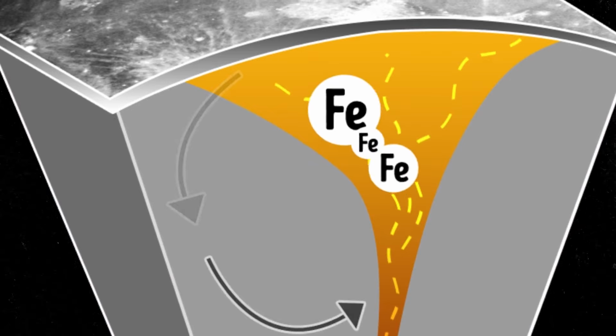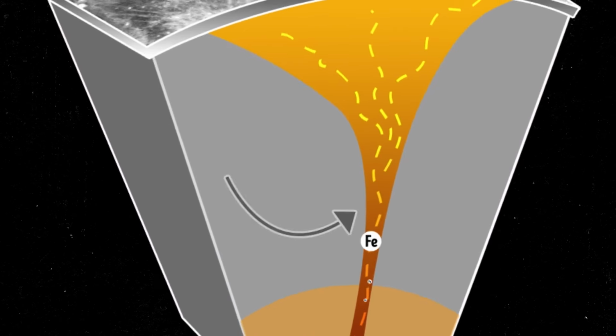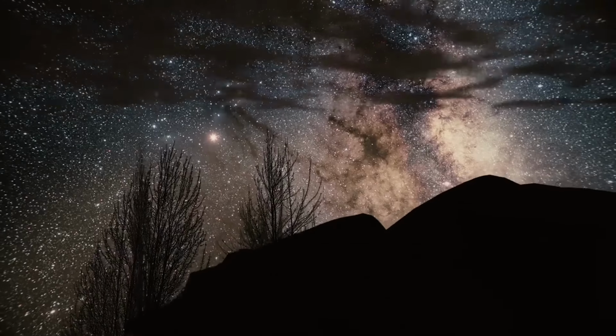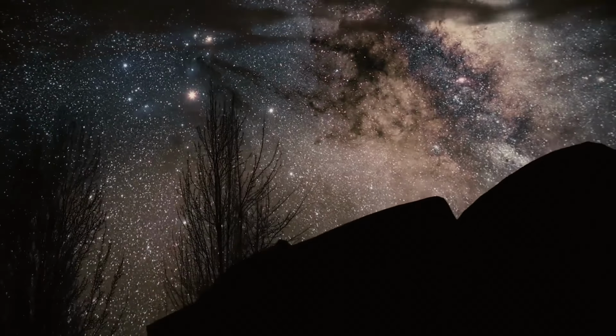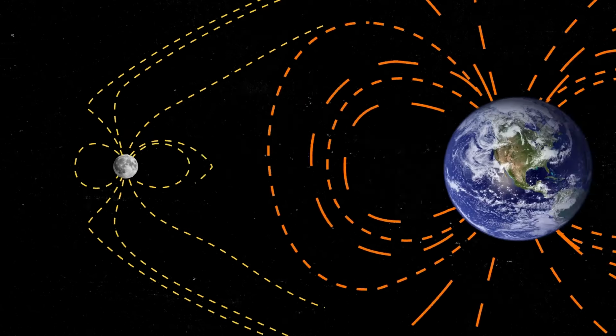It's like a cycle where the moon's mantle material goes up during volcanic activity, carries iron-rich elements to the surface, and then sinks back down. There's another mystery scientists have been trying to solve. What caused the moon's magnetic field to weaken and nearly disappear over time?